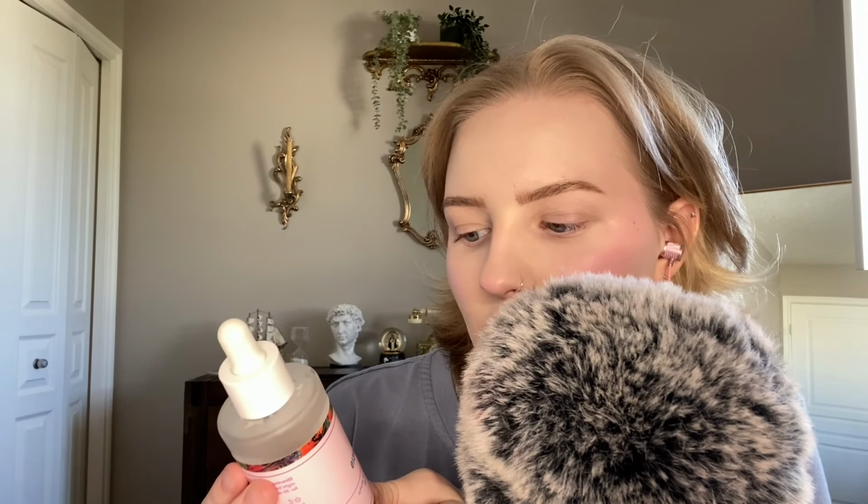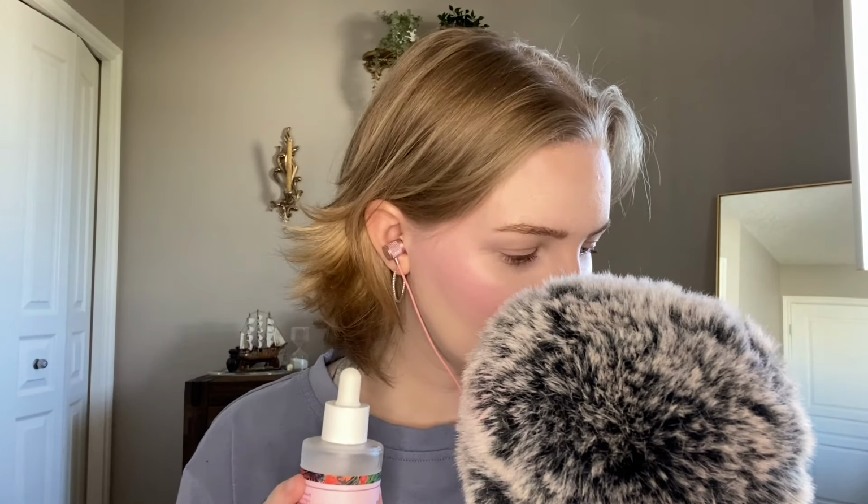My skin's really going through it and I need extra hydration. I will put this on. This is a hyaluronic acid serum by Good Molecules. I love their packaging. Let me just see that. Look how cute. Good Molecules, love it. I also had their eye cream, but I ran out and I just haven't repurchased. But it's like $8.